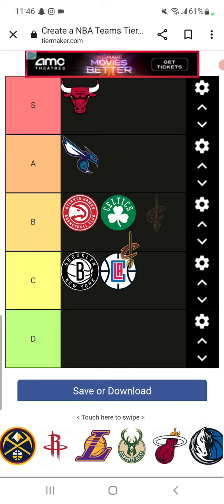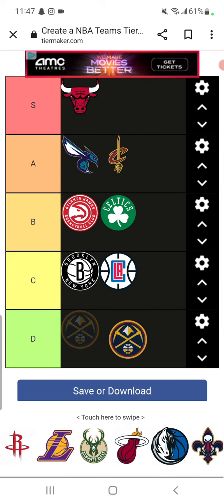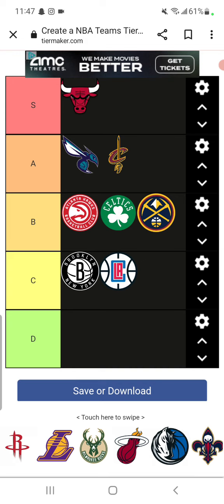The Cleveland Cavaliers, probably A tier as well. I mean, the regular C is probably C tier, but again, if you include that sword in the middle, it's definitely an A tier. The Denver Nuggets, I like their other logo more when they had the Nuggets with the Rocky Mountains. This one's not terrible, but it's no higher than B tier in my opinion.